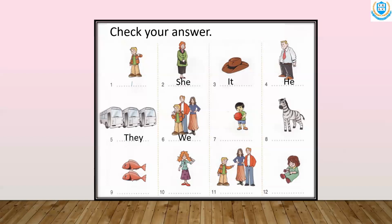And here is the boy. Okay, the boy is he. And the zebra is only one, so we have to use it. And there are two fish. We have to use they. And here, pointing to other people, you have to use you. And here you were the only one girl. She. Yes, I correct.